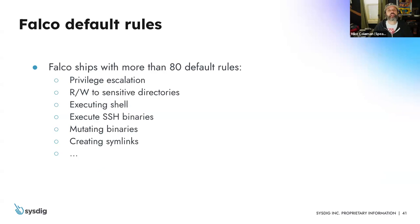On the rule side, on the matching, we ship with over 80 default rules. You can take those rules and modify them, you can enable them, you can disable them, you can create your own, you can remove them. It's fully functional, but we have about 80 rules. Now, in the version of Falco that we just released, like 2 days ago, we've made a change to the Falco rules. We used to have all 80 rules in one file. I haven't updated the slides because this literally just changed.